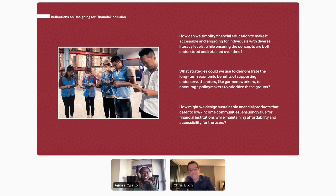And as we're thinking about designing for financial inclusion, a question I'd like to leave you with is, what are the ways that we can really simplify financial education so that it's both accessible and engaging for the people that are learning, but then it also is understood and it's effective and it's actually retained over time? That sometimes can be our interesting balance, but I think it's possible. Making the content really accessible, really engaging, but then also effective enough for it to be understood and retained over time.